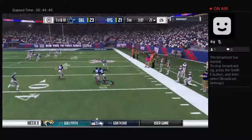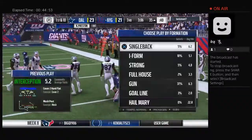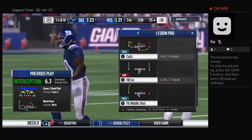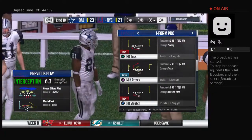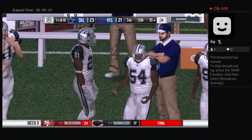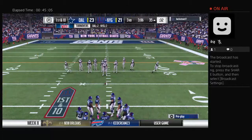And he fires one that's intercepted. A great read, and it's picked off. And the return here is stopped at the 35-yard line. And New York set to take the field. And that last drive, a long drive, but not just that. They had a great air attack going. Do they stick with that?